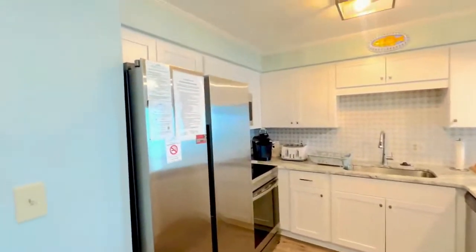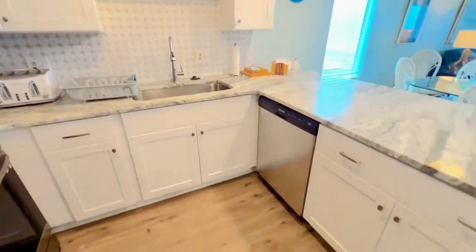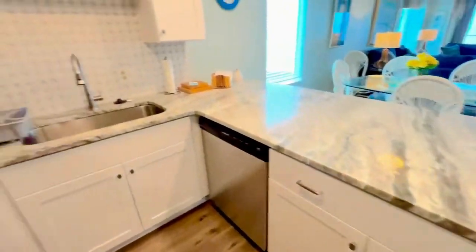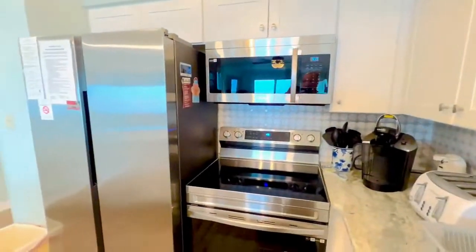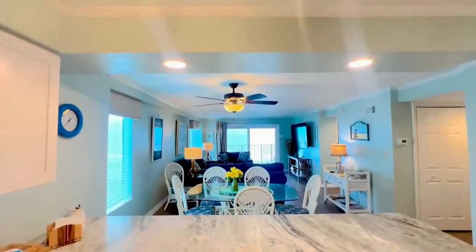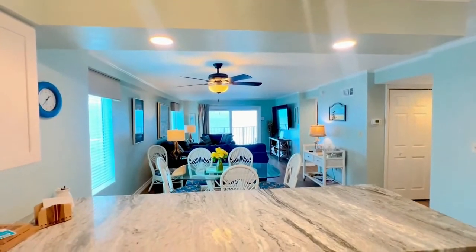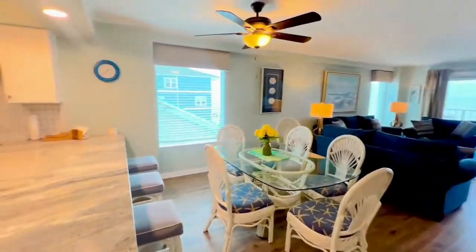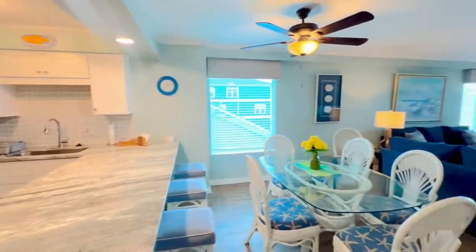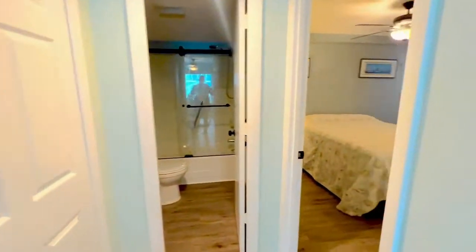Gorgeous kitchen. Now this is beautiful, guys. Brand new cabinets throughout. Brand new stainless steel appliances. Granite countertops. Gorgeous backsplash, as you can see. And we opened up the space, we pulled the cabinets out that were blocking that beautiful ocean view and put some gorgeous recessed lighting in, as you can see. As you walk in, of course, it's open concept flowing from the kitchen to the dining room and then straight on into the living room. But let's get in here and check out our next bedroom.